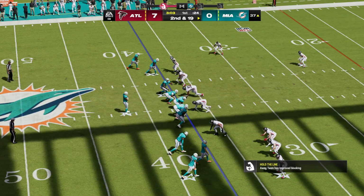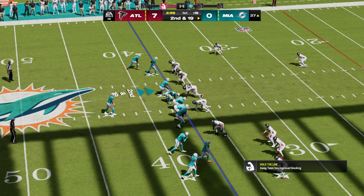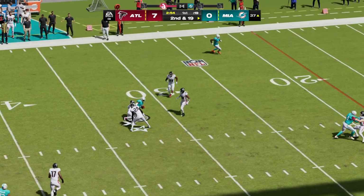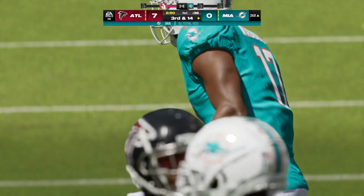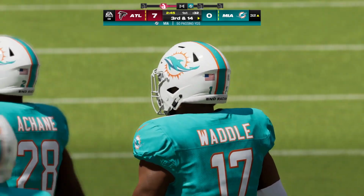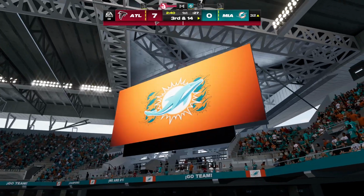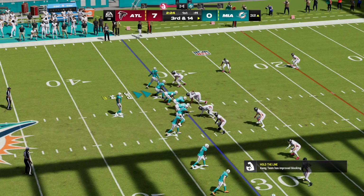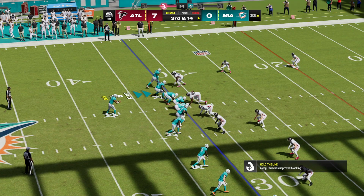Now they face a 2nd and long following the holding penalty. Tua sets up to pass it. That's going to be caught by Waddle. So give him 5 yards there on the pitch and catch. And it's going to be 3rd down and a ways to go here, 3rd and 14. And I think this is a route we'll see more of as this game goes on, because with his speed, they want to get him the ball in space on drag routes just like this. They want him to get the ball and run after the catch. Good job there, though, holding him for a short gain.